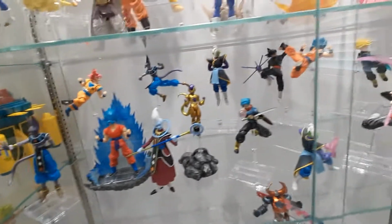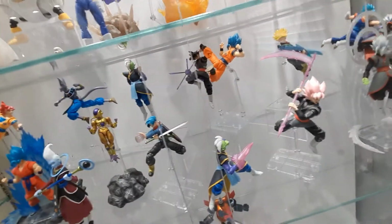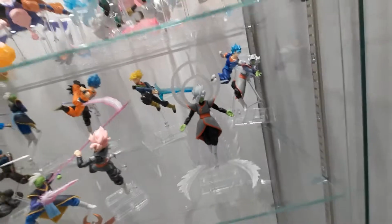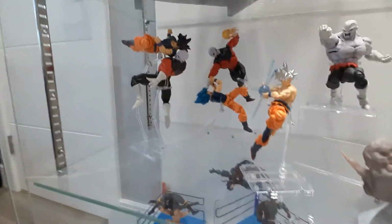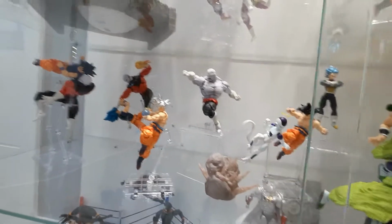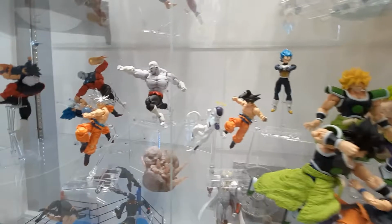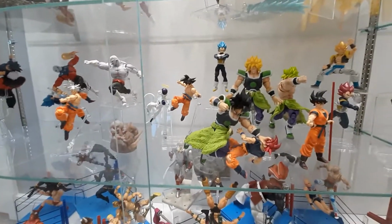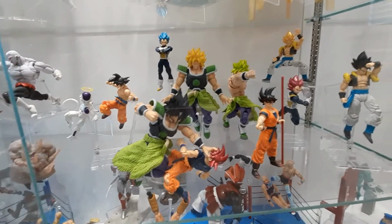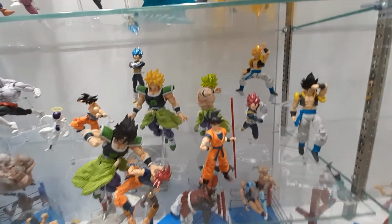So yeah, a few figures there. Goku Black Arc, all that cool stuff there. And then Tournament of Power down here. So lots of Goku and Jiren basically, Frieza obviously. And then of course the Broly movie. That's kind of a bit of a mess. I need to redo some of those poses.